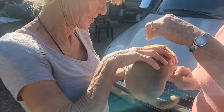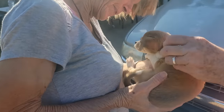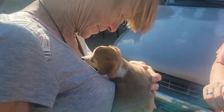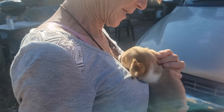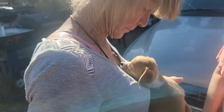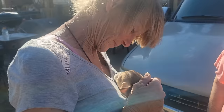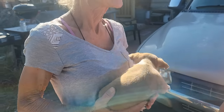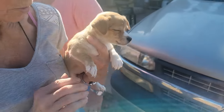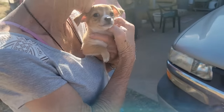That's the same size as Harley. Oh, how pretty. She's pretty. The other one's a Merle. I've never heard of a Merle. How old is this one? This one's 8 weeks. But the little one you were telling me about, that's 6 weeks, is in the house? Yeah. These are 8 and it's 6.